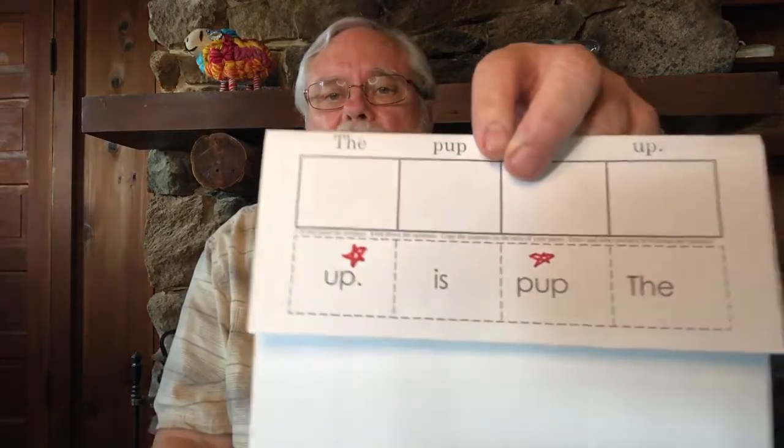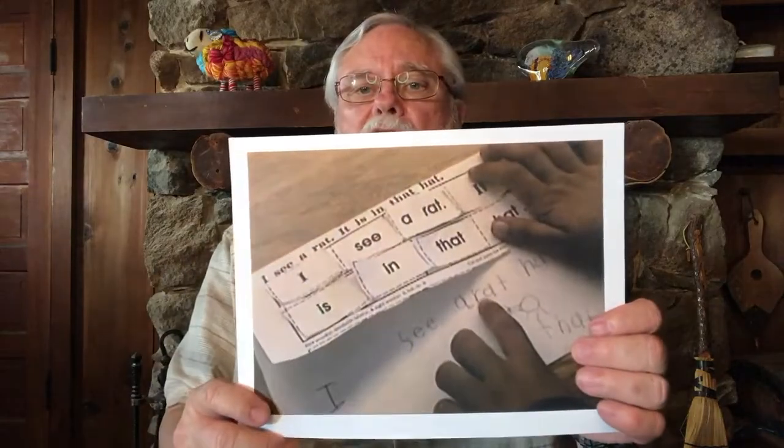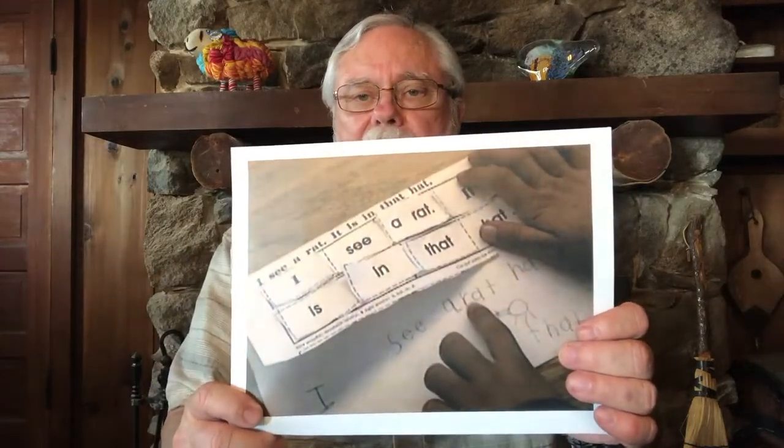So now I put 2 stars. So now they have to change 2 stars. And so they can write a sentence that they have composed part of it, and I've composed part of it. And so here's a picture of a child who's folded their page, and they have written the words on the back, and now they're tracking them with their finger and showing me the words.